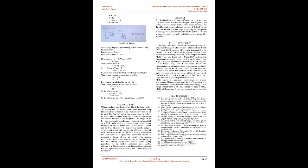Instead of a chain drive, an efficient belt drive CVT can be used to improve the power transmission. Design of a KERS with a multi-sprocket front sprocket system can be done. This allows the use of an even broader range of sprocket ratios and will increase the efficiency. Research work can be done to shift the flywheel to the rear wheel center, which will save a lot of space and reduce the amount of complexity.